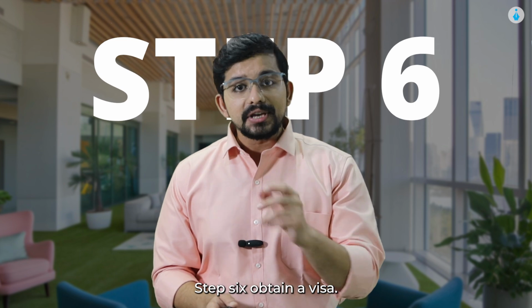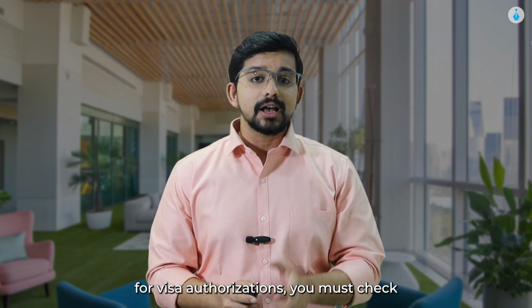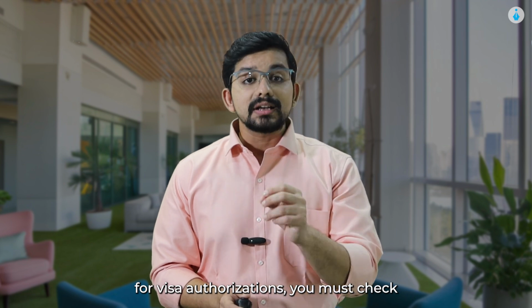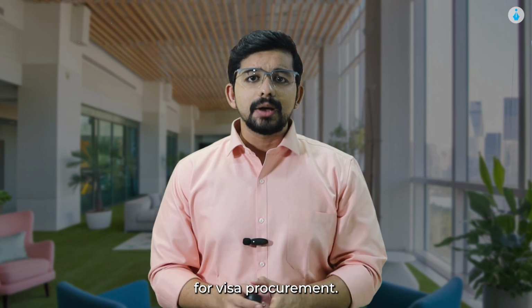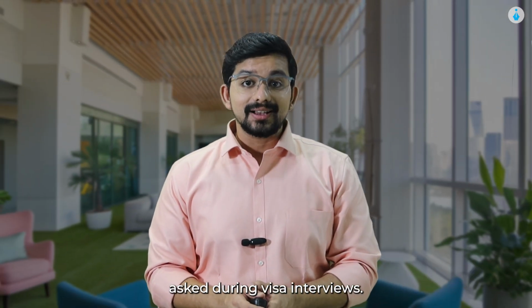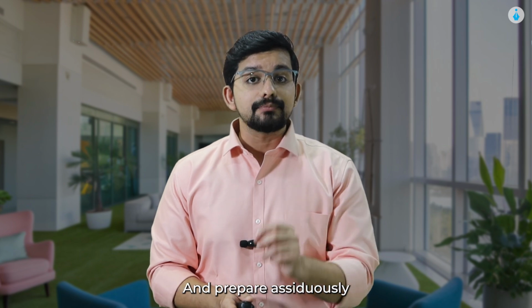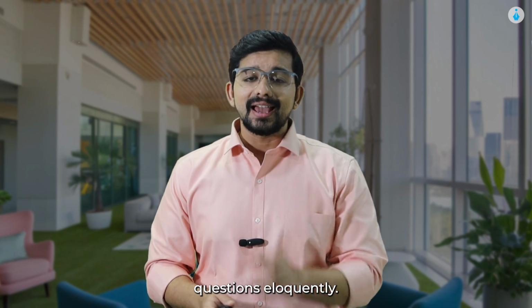Step 6. Obtain a visa. As different countries have different rules for visa authorizations, you must check essential documents and eligibility criteria for visa procurement. A bonus tip. Please check popular questions asked during visa interviews and prepare assiduously. Appear confident and answer questions eloquently.